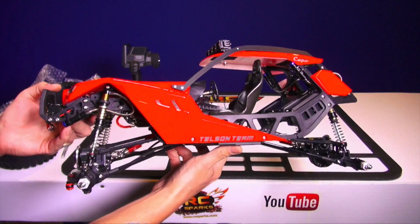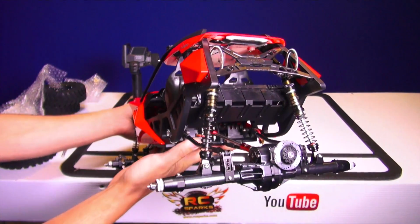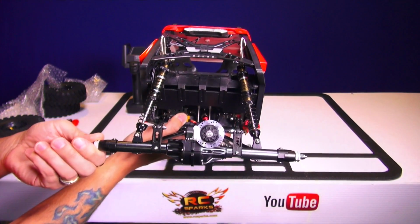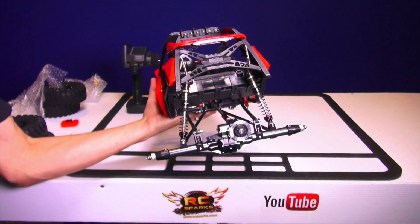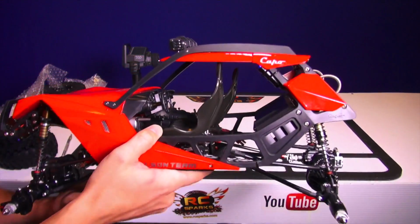Check out the rock buggy design. The chassis is completely unique. Yeah, look at the disc brake. Now, it doesn't actually function as a disc brake. It's only for looks, simply because it's got a drag brake through the electric motor, of course.